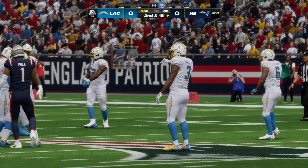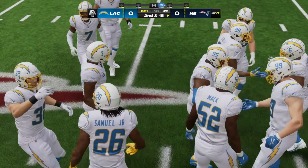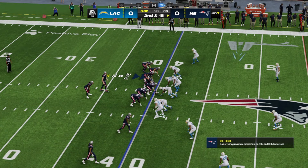Give all that credit defensively to Khalil Mack. A great stop in the backfield. With his size, he's a tough man to bring down, but they do a nice job there stopping his progress and not allowing him to get back to the line of scrimmage.